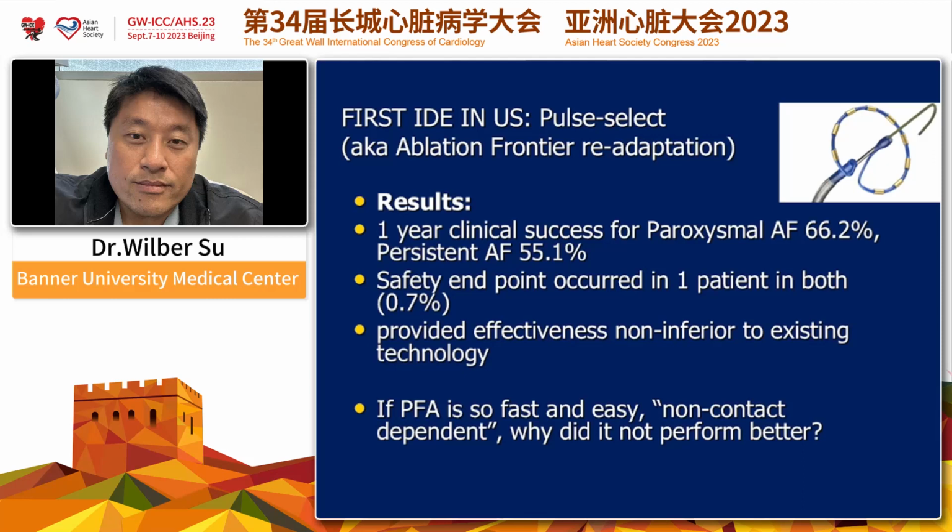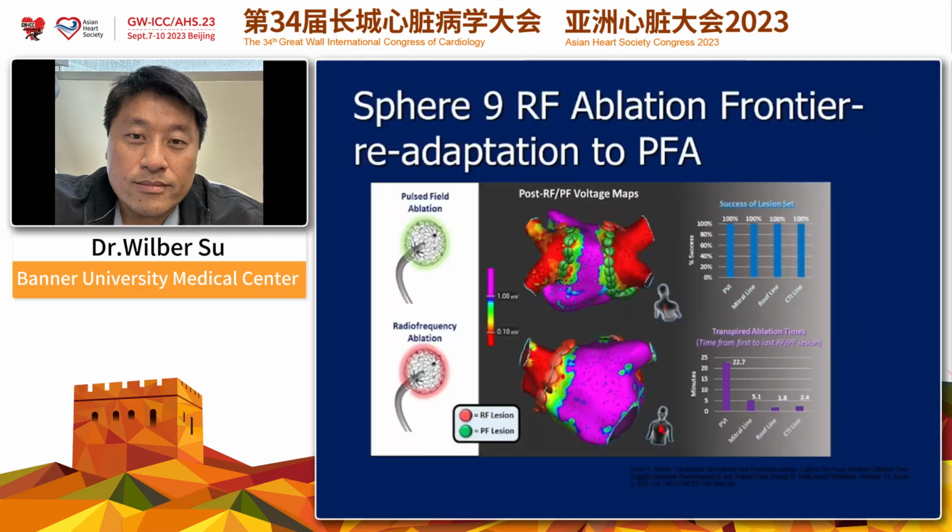I think if you look at what we have seen with PFA so far, I won't belabor that, but it's been a little disappointing, partly because we quite oversimplify what PFA can do as well. I think you still need to be contact dependent, be able to track where the lesions are, and be able to create a nice lesion.